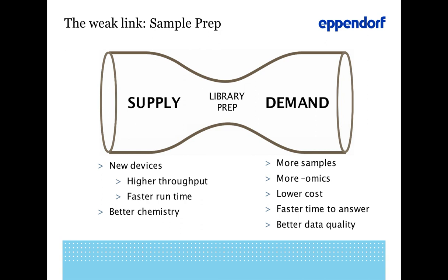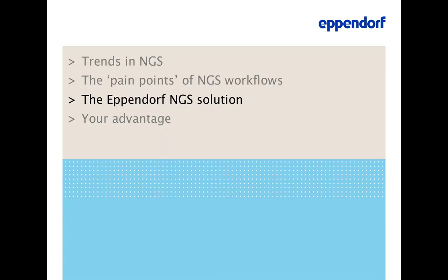Yeah, Mark, very much. So this is why I'm here, showing you the Eppendorf NGS solution. We here at Eppendorf have thought a lot about all those pain points that you have described, and that not only you are experiencing, but a lot of NGS customers out there are experiencing, and I also assume that a lot of the people in our audience are experiencing the very same problems. So this is why we came up with a strategy to make NGS library preparation easier, more intuitive, and also more reproducible for the user.